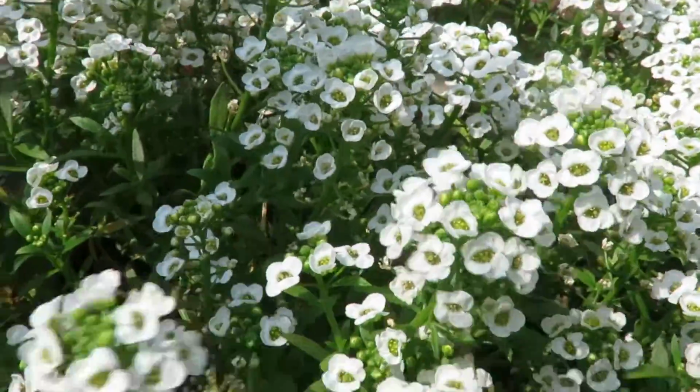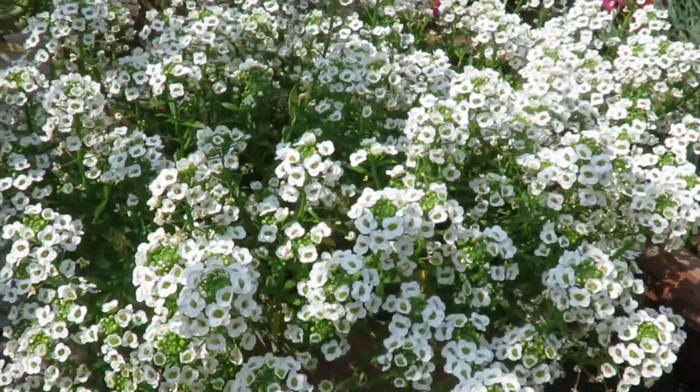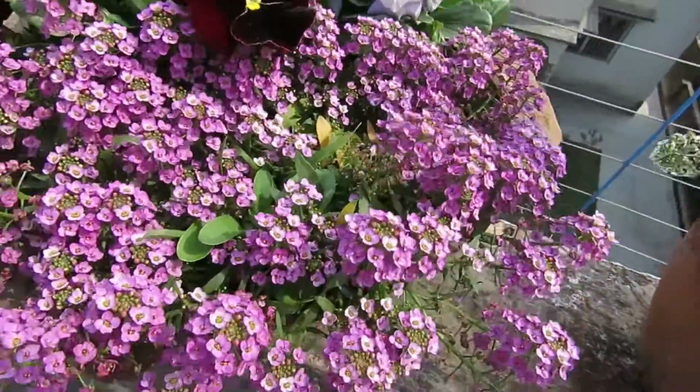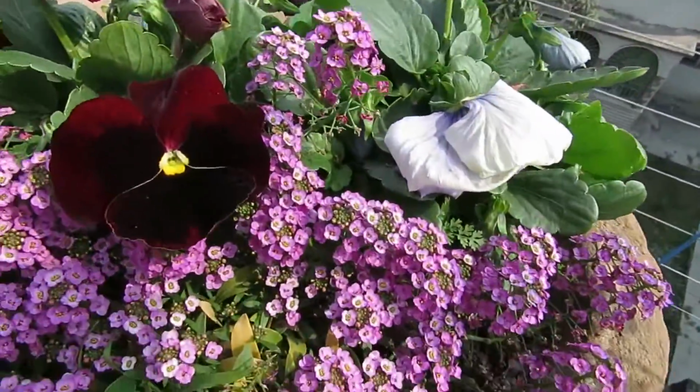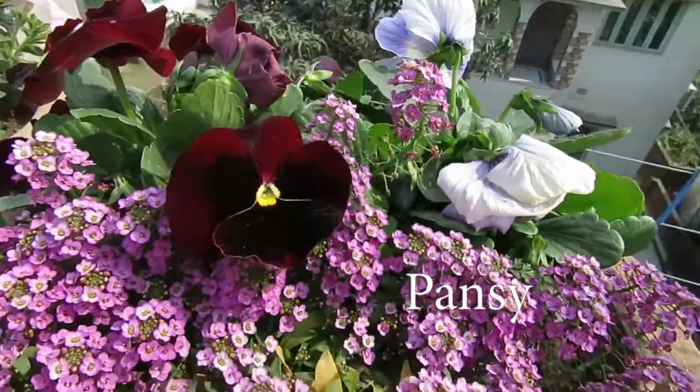Sunny to partial shade area and well-draining soil is perfect for this plant to grow. They are not very difficult to grow at all, and they are a great plant for small spaces. You can grow them with other plants like pansy, which brings me to the next plant, number 3, pansy.